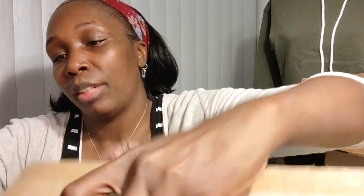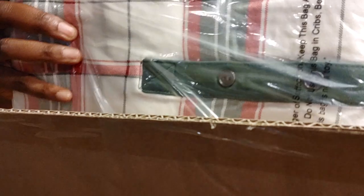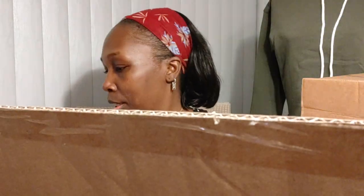off-name brand dance-like shoes. Oh, did I really buy another one of these? They must have been on sale because I don't know why I would get another pair of these. It had to be a really, really cheap price for me to buy another one. So, there's the box in the way.